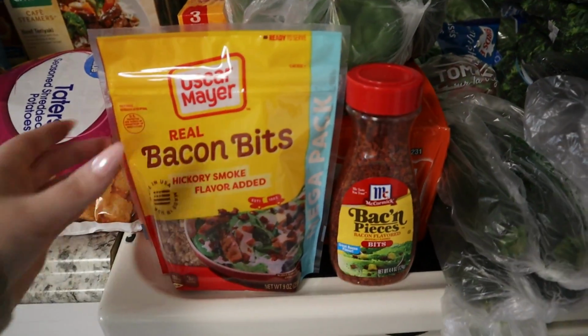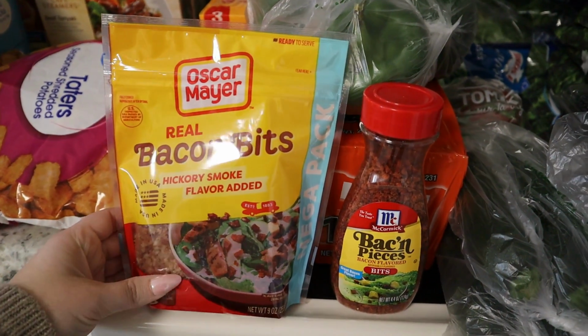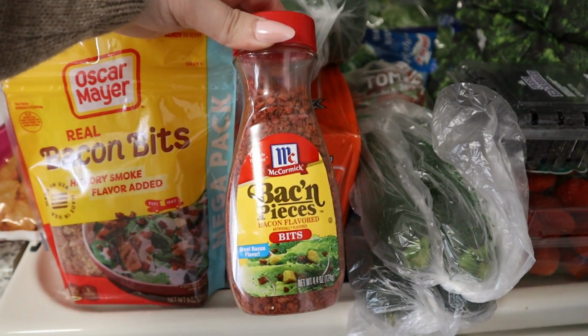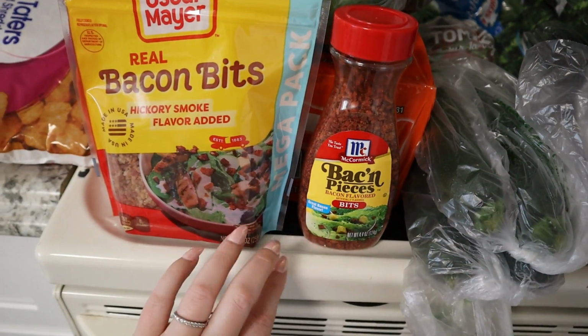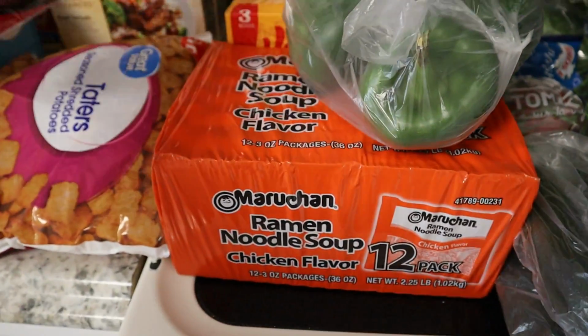Over here we have some bacon bits for our salad. Me and my husband really like the soft bacon bits. These are the hickory smoked flavor ones, and these are so good. But my oldest daughter, Adeline, does not like the soft ones, so I get her these crunchy bacon bits. So this just gives everybody an option and a choice when we do our salad, if you want hard or soft bacon bits.